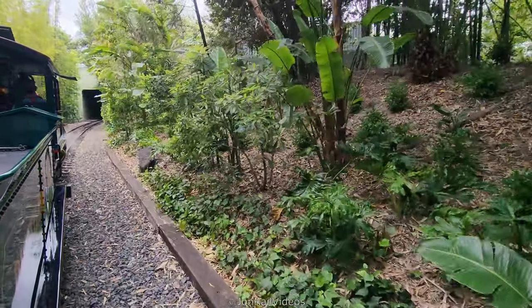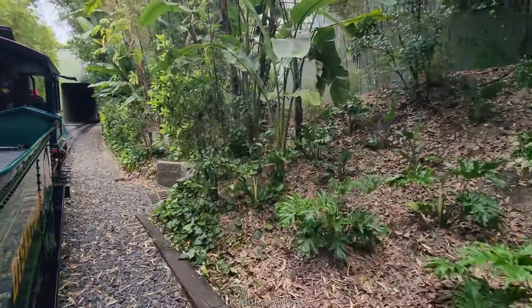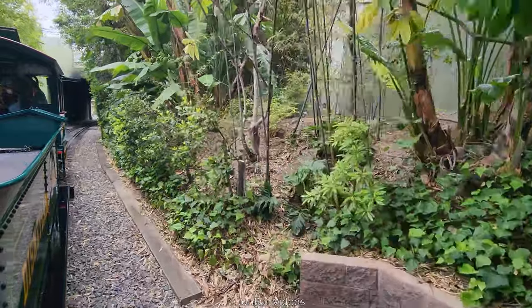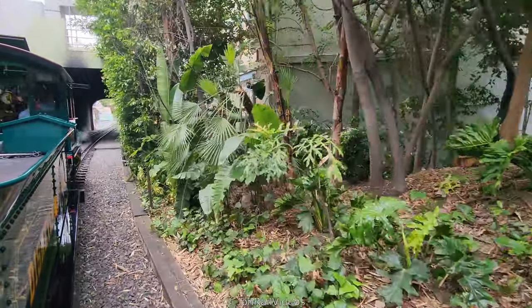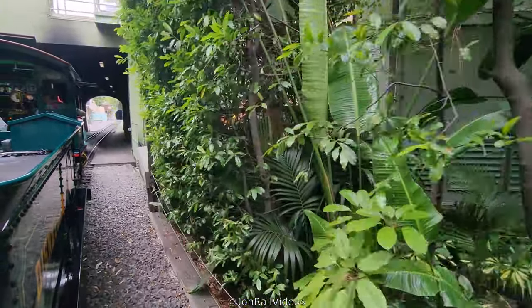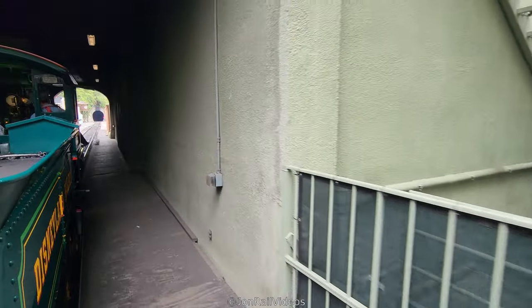Just ahead is New Orleans Square Station. This station also serves Frontierland and Critter Country. If you'll be leaving us here, please remain seated until the train comes to a complete stop. Then watch your step as you're getting off. For those of you continuing on with us, we'll be resuming our trip in just a moment. This is New Orleans Square Station, New Orleans Square.